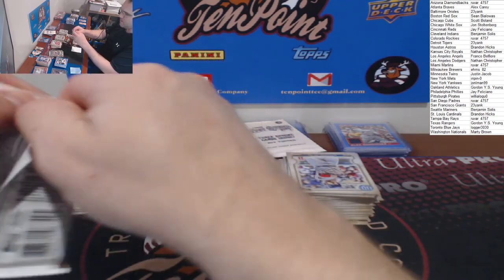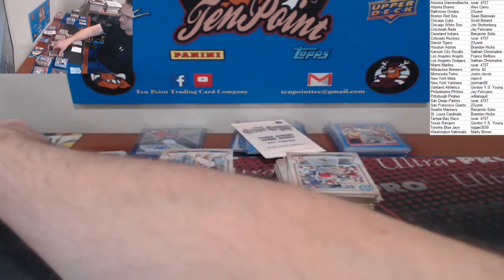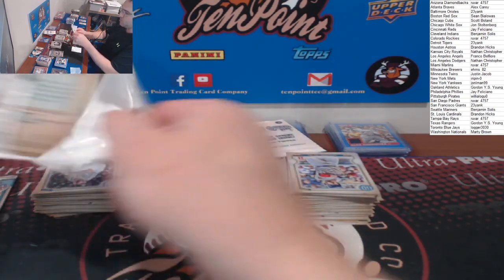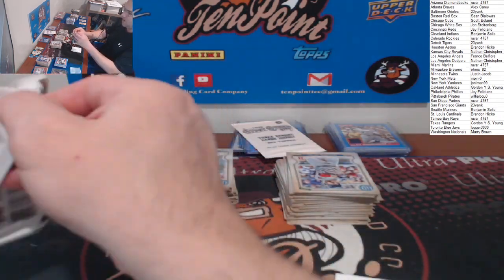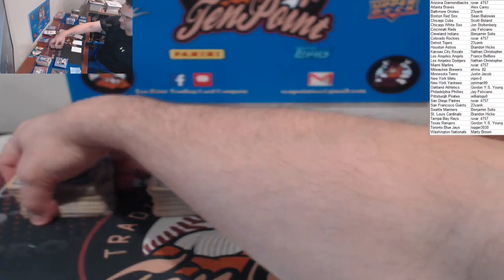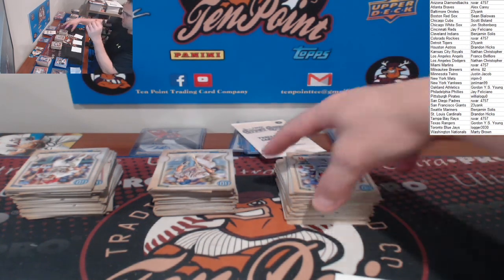Cool. Yeah, it's crazy. Prices have been jumping. Inception's gone up, I think, between $20 to $30 a box. So that's why I'm trying to find one that's at a decent price where I can keep a fairly decent price for you guys.